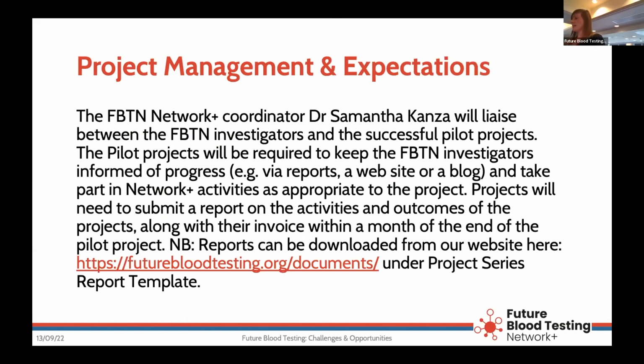So, project management and expectations. If you're lucky enough to get funded, I'm sorry, you have to spend a lot of time dealing with me because I will be the person liaising with you about award agreements. We will be expecting you to keep us up to date on activities. There will be some reports, and I will be putting together the overall report template for you. And we would expect you to come and take part in our network activities, so to come and present at events like this. There will be a template report on the website shortly, so we'll be able to have a look and see what sort of thing we'll be expecting.